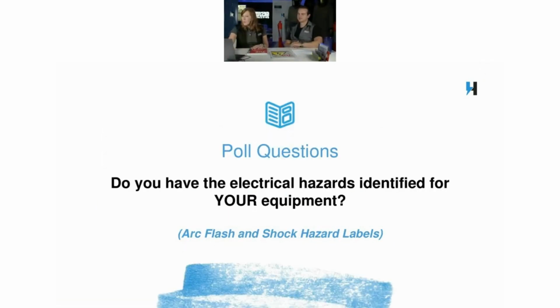So I've got another poll here for you. Do you have the electrical hazards identified for your equipment? And by that I mean arc flash and shock hazard labels. So the options are, yes, proper arc flash and shock labels are applied, which is the best possible option, but let's be real. Some equipment has been labeled, but not all. And then the last one is no, need to get that done. Yep. Which, fair. We got to start somewhere. That's right.